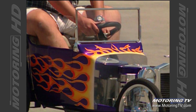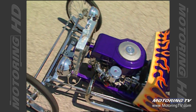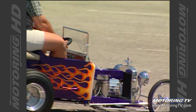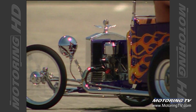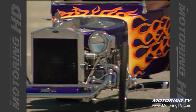It's a half-scale 1923 T. It runs on a 12.5 horsepower Briggs & Stratton engine. It has a 3-speed transmission, lights, horn, working front suspension, full gauges that are functional. This particular car took me about a year to fabricate the chassis and mold the body, and there's a little bit of tinkering. I go to a lot of shows in the States, and this car is a little more convenient to ride around on rather than walking.